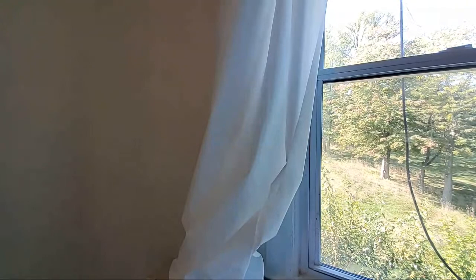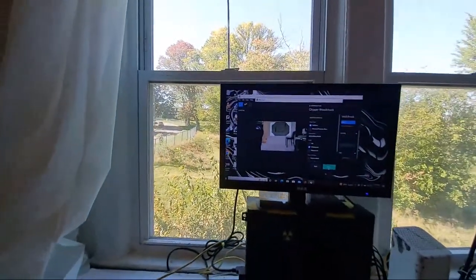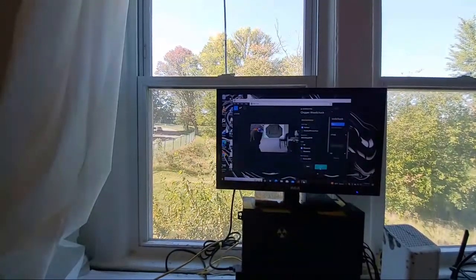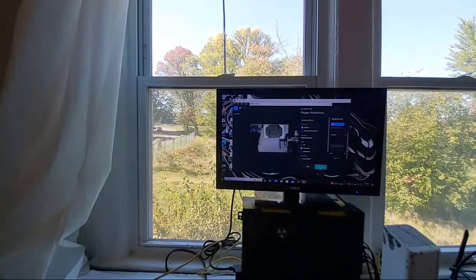Yes, and the camera activated. Woohoo! That is amazing. Look at this, the camera activated. And it's so much cleaner. There's no skip in between. There's no skip.